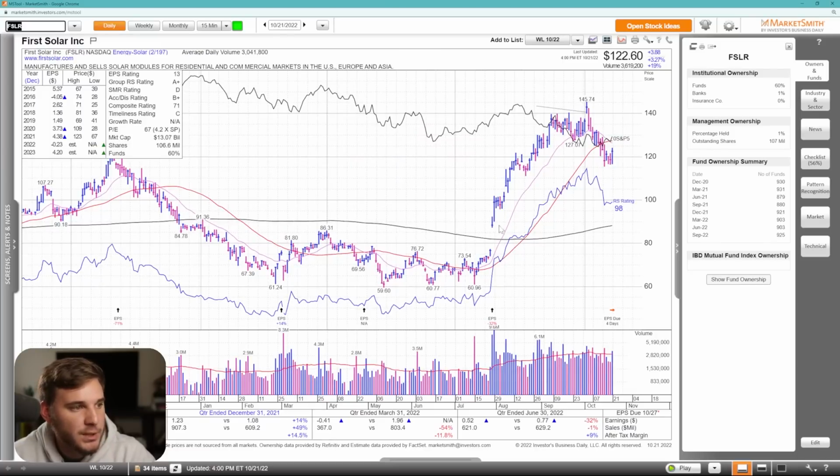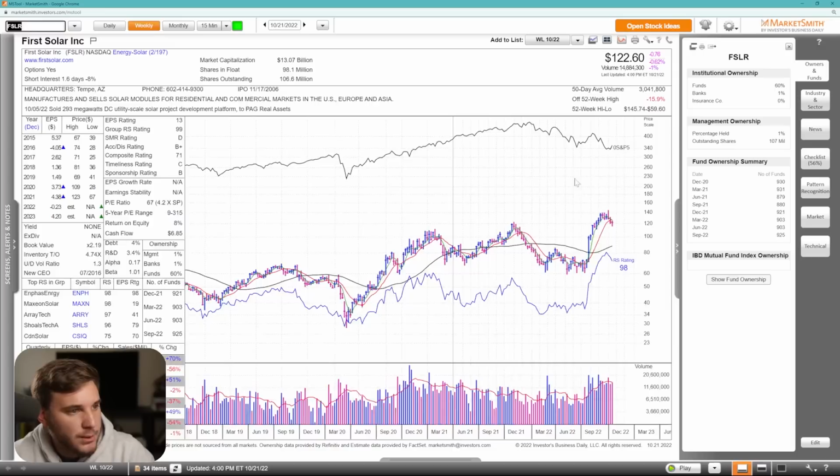FSLR, solar had been a strong leading group in this area. This is pretty much the leader, but it's definitely taken a few hits over the past few weeks. This is one of the stronger looking names. We did get that pullback to 120, which is pretty normal given that that was pretty much this prior high. You can see we had a rally on a weekly basis here versus that level. We closed above it, which is good.